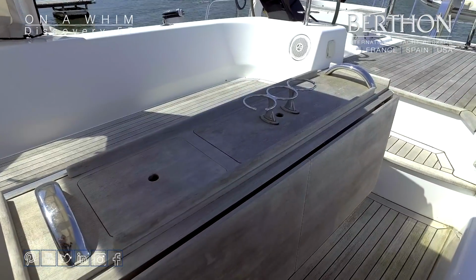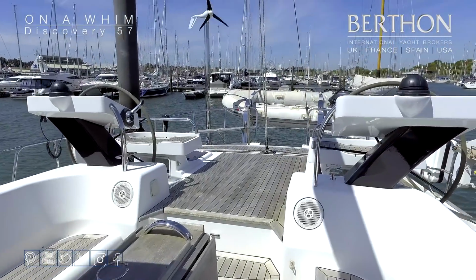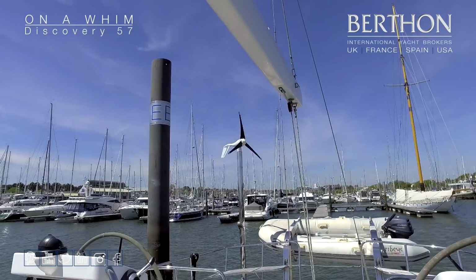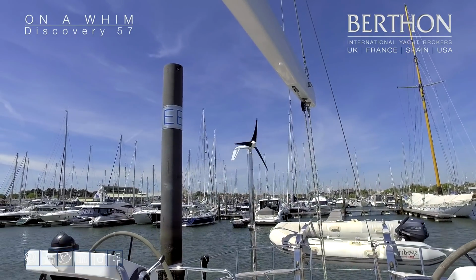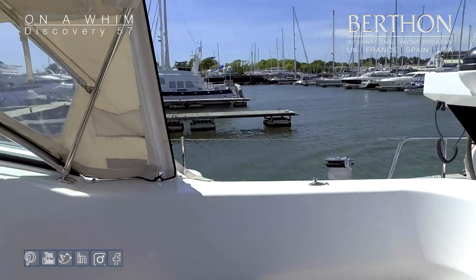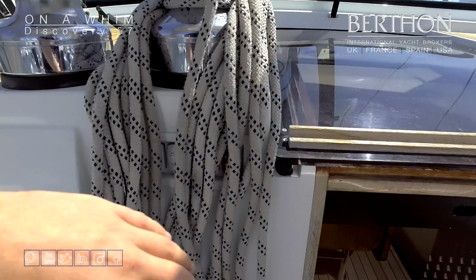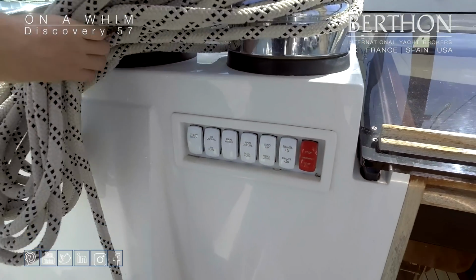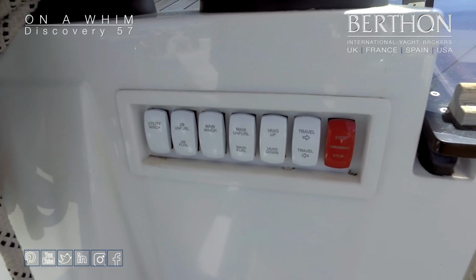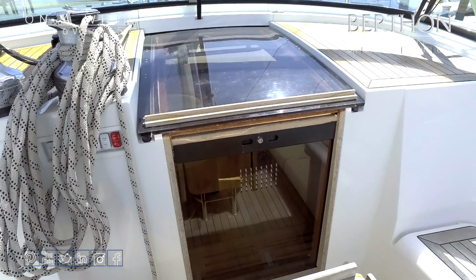When you're sailing a Discovery, you shouldn't be leaving the cockpit. Shouldn't need to, which is very good if you're short-handed. Great big cockpit here with wide sides, so it's very comfortable to sit on long passages, read a book and all the rest of it. And you can see all the controls here for both the front stays and also the in-mast furling. Now we're going to have a look below.